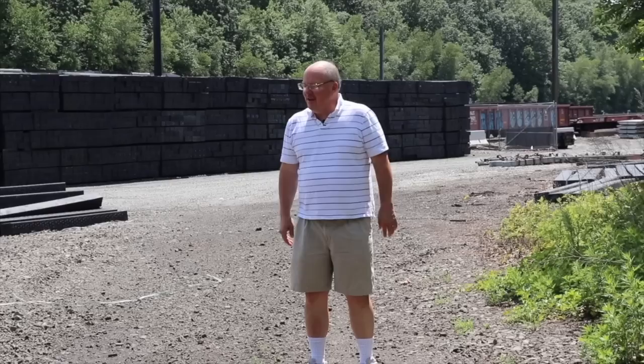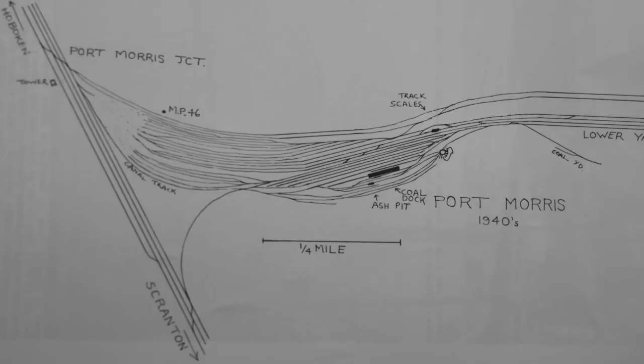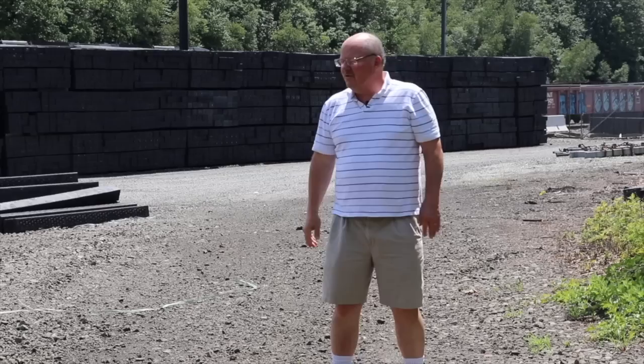Here we are at Port Morris Yard, Port Morris Y. The weather has cleared up, fortunately. If we look at the cutoff, which is just on the other end of the yard going in this direction, to orient you, this is towards Lake Hopatcong Station. The cutoff in that direction is Netcong. And this is all of the yard, part of which is being used by New Jersey Transit for various purposes. As you can see, there are lots of railroad ties and various kinds of junk, I guess you could say.